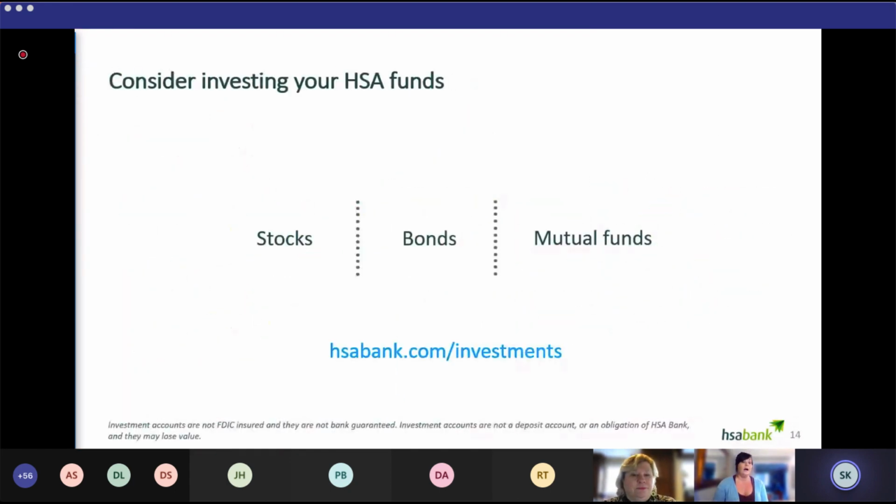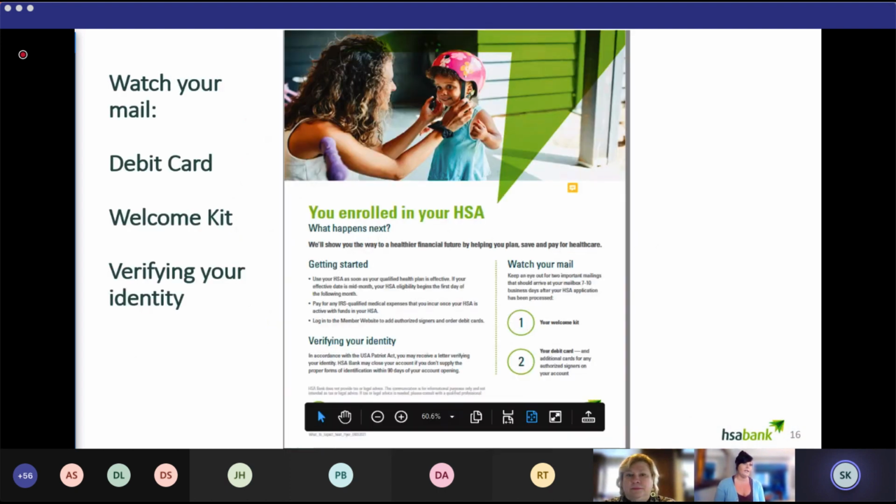All right. If you're opening the HSA for the first time this year, watch out for your mail. You're going to receive a welcome kit from us. Now, that welcome kit contains a lot of great information.